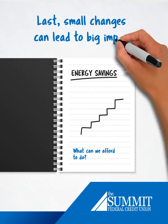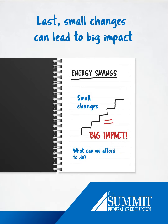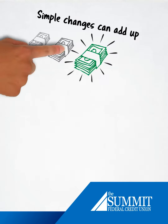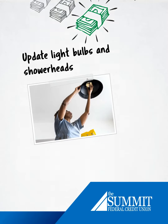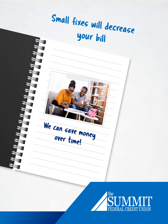Last, understand that small changes can lead to big impact. Investing in big-ticket environmental features are great if you can afford them. But simple changes can also add up over time. Update to energy-efficient bulbs, do laundry using cold water, and install water-saving shower heads. These small fixes will decrease your environmental footprint and energy bill over time.